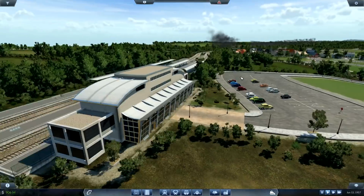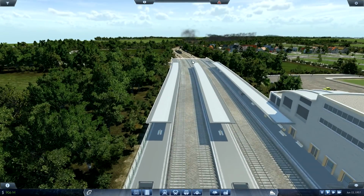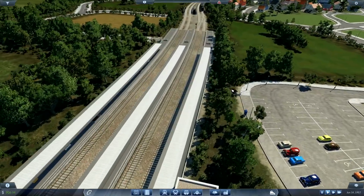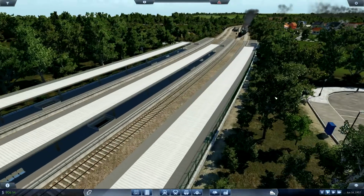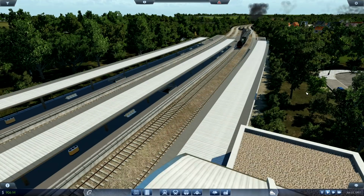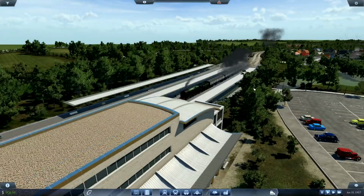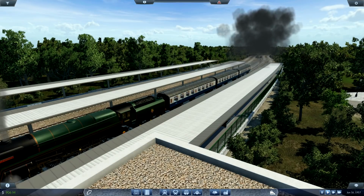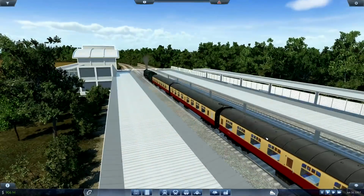We'll see how he looks when he gets in here. I'm guessing that's where these red and cream coaches used to run, up along the Midland main line. Or it could have been some sort of special that was on. In he comes then. Try and get a good angle here. Sit on the roof. Beautiful. That looks good. Oh, we're off that way.